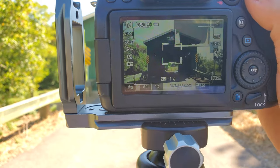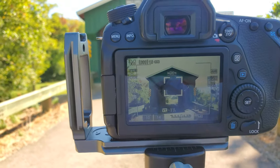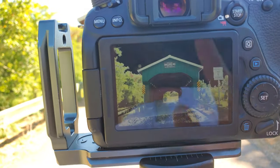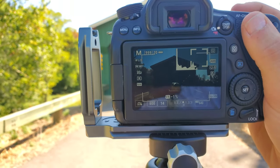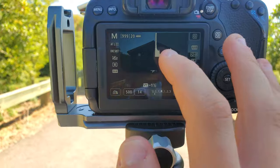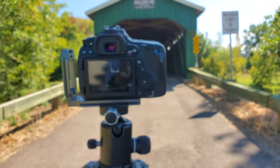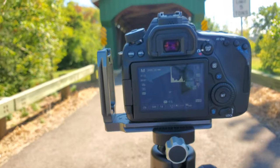So this first one I'm going to expose for the tunnel and the interior. So there we go. As you can tell, obviously the whole entire sky has blown out, but that's going to be quickly remedied because I'm going to bring the shutter speed way, way up, and it's going to make this histogram, at first glance, look very unnatural. But like I said, I'm going to bracket everything, and it should have everything exposed from front to back.